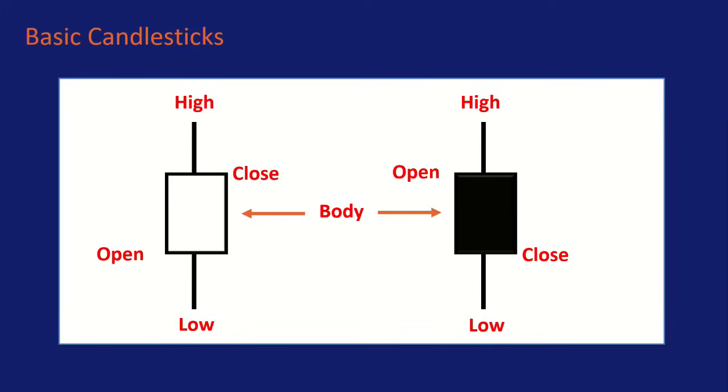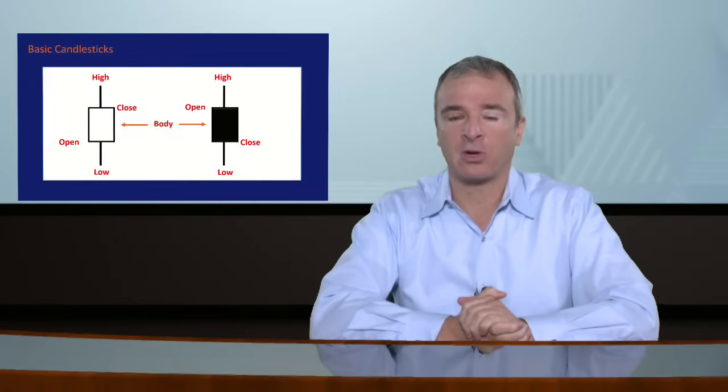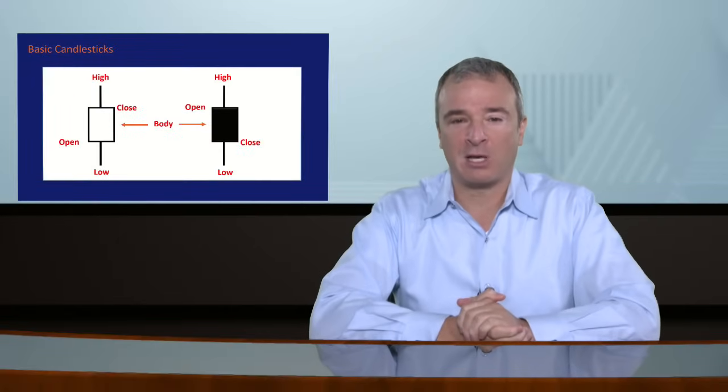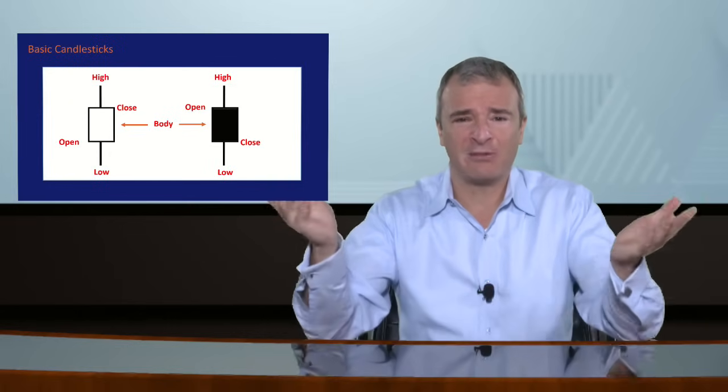Now, the way that Japanese candlesticks were traditionally done was in black and white. Nowadays, it's changed to red and green, which is somewhat ironic because trading is pretty much a male-dominated world. It is definitely changing, and I'm happy to see that, but still predominantly men are traders out there, and it's red and green, and I believe something like 19% of men are colorblind to red and green. Could we have picked different colors?